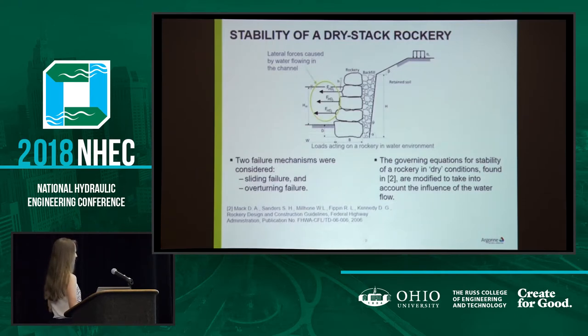And what we are after are what we call driving forces, meaning hydrodynamic forces that could pose a risk for a rockery and cause it to fail. So what we're looking at are two failure mechanisms, which are sliding and overturning. And like Veronica mentioned, the equations for checking these two criteria are already in the FHWA guidelines. And we just needed to add those hydrodynamic forces to the equations.